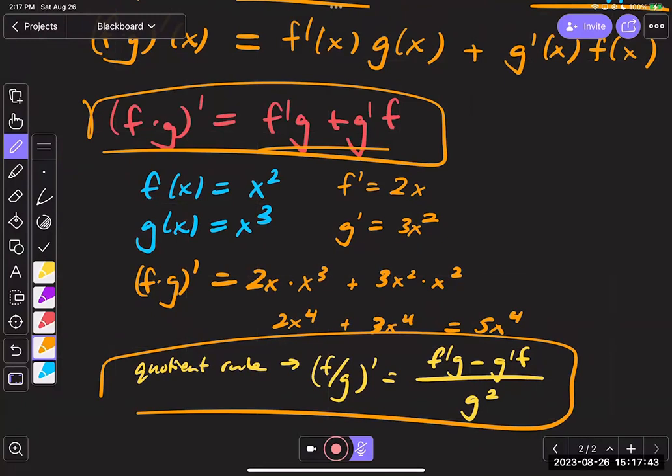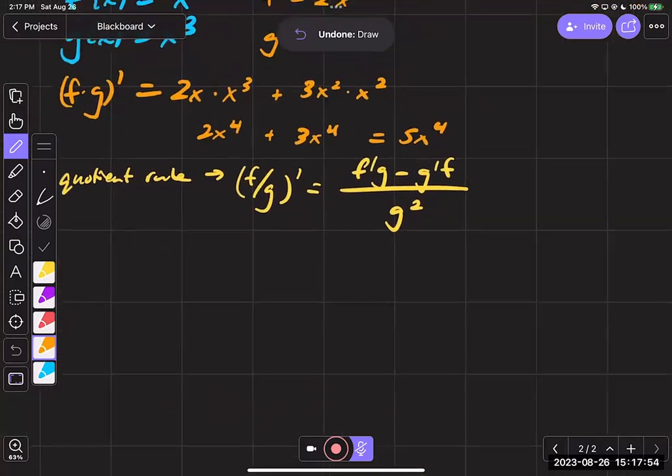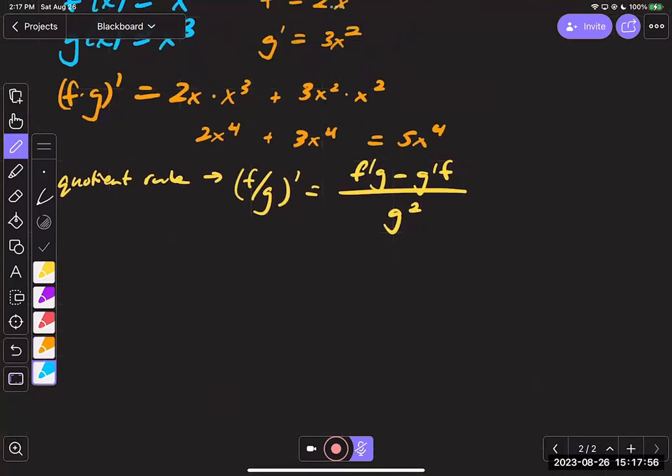Any questions here? Let's give you a couple more definitions here and then we'll call it a day.